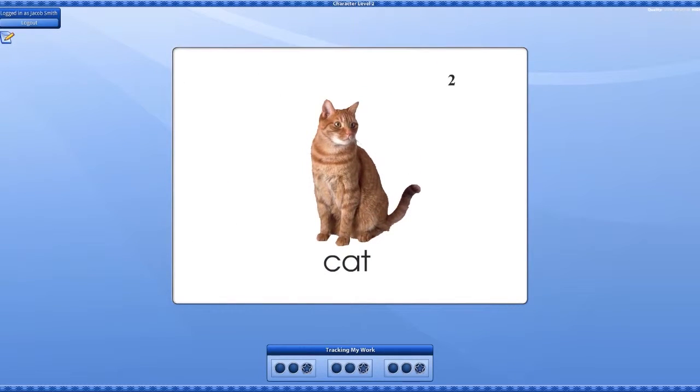Now look at square number 2. You see the picture of the cat? Say cat. Try to say it, because the more you try, the easier it will become. You are learning to talk. Once more, say cat.